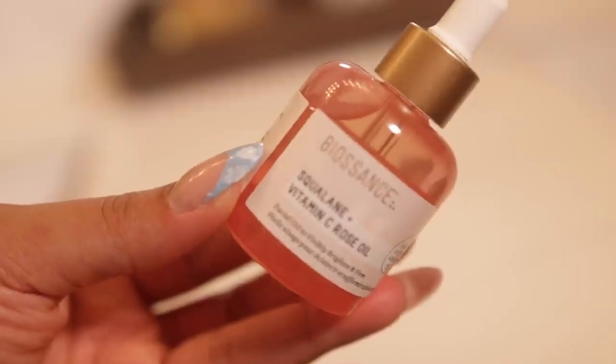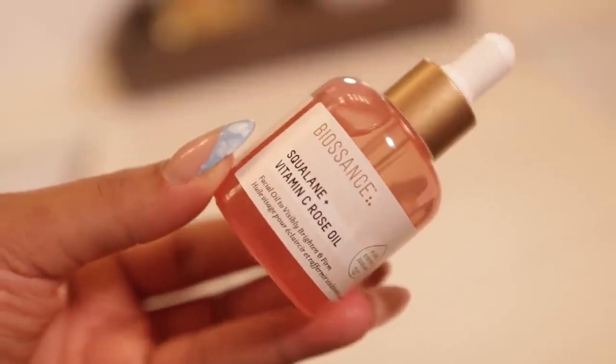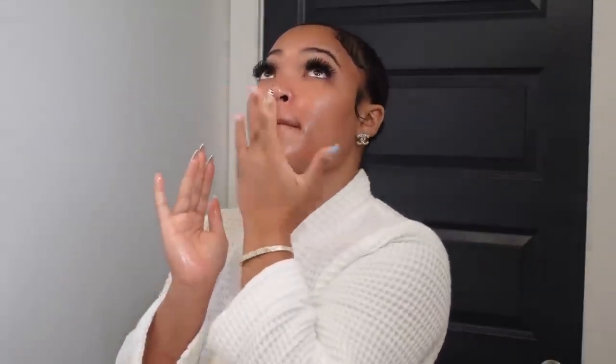And then lastly, I apply my vitamin C rose oil. This has vitamin C in it, which is going to help brighten up the skin and even out skin tone, because girl, we love to have bright, even skin, okay? Period. So I apply this oil and it helps me look really dewy, and it just has my skin looking really nice.